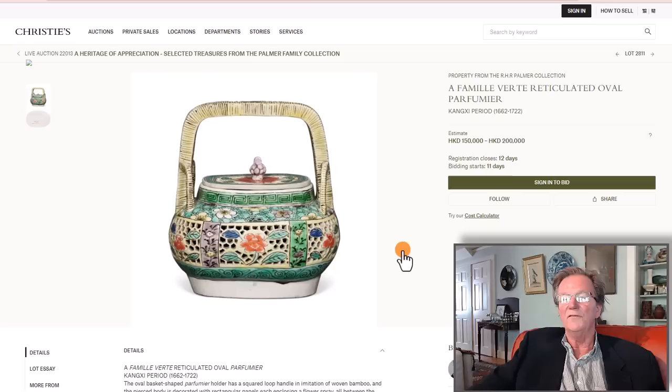This one is estimated at 150 to 200,000 Hong Kong dollars, which is not an insignificant amount of money. That comes out to about $16,000 to $24,000 for this. But it's a very lovely example, beautifully done. It looks like it's in great condition. And that is something I would love to own.